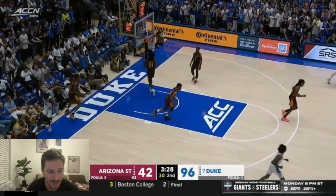Their energy is contagious. The locker room seems like it's a really good locker room. And I'm not just saying that because Duke looks good in a scrimmage and an exhibition game. Like, you can just, you know. And so I'm looking forward to game one of the season.